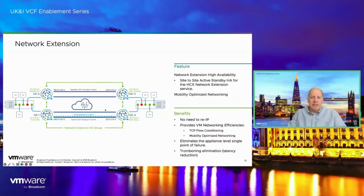We also provide a huge amount of capability around mobility optimized networking, and potentially we might need to do a separate section on that. But HCX provides the ability to extend layer 2 networks across the internet for you, or within data centers if you don't want to run that over your existing fabric.